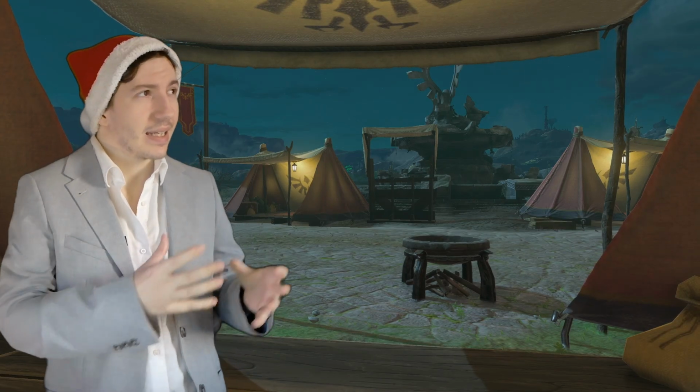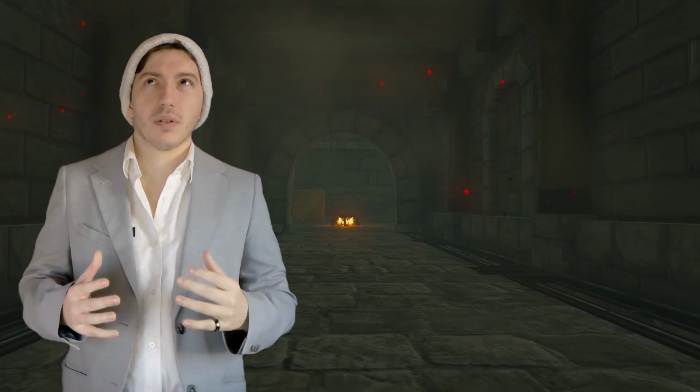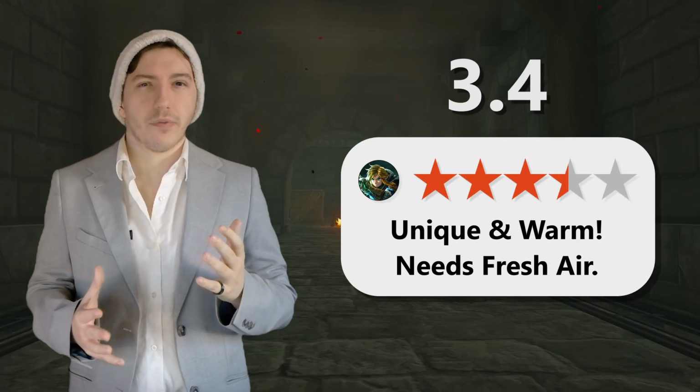But one thing that I have noticed though is something that makes me feel a lot cozier is being able to actually see the outside world. For example, when it's raining outside and you can see the rain but you're completely sheltered from it. I don't know, to me that's comforting. With this one, I'm going to give it a 3.4.